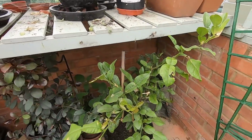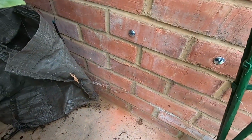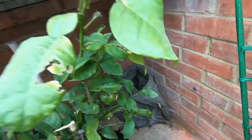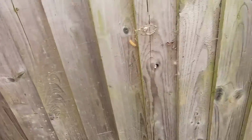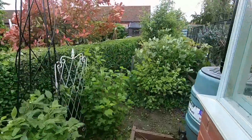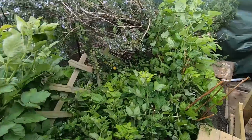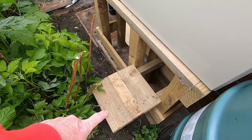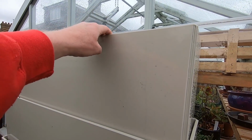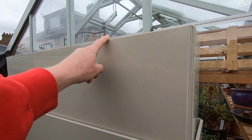So I put a couple of bolts in, over-engineered as normal, all the way through the brick wall to the step. I'll just show you the step, I'll follow you. So I can stand on here and easily reach the lid and get inside and change my filter floss.